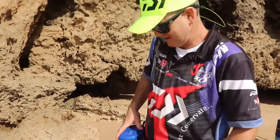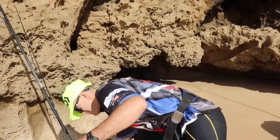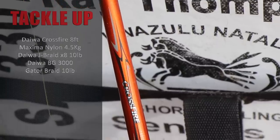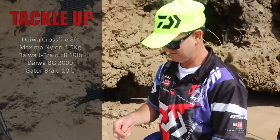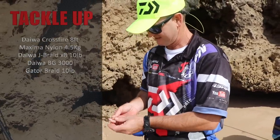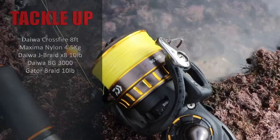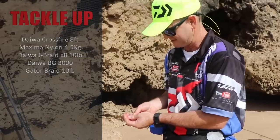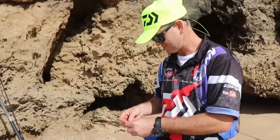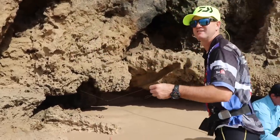taking it out. I haven't even got my sinker on my trace yet. I'm a bit slack. I'm using my old faithful 8-foot Crossfire, 4.5 kilo maximum nylon as my snood, 10 pound J-Braid with my little 3000 BG reel over there, and the 10 pound Gator braid, which I find for this kind of fishing is absolutely awesome. I just need a sinker. Can't catch a fish if you've got no sinker.